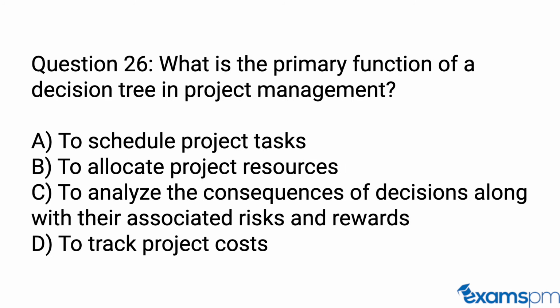Question 26. What is the primary function of a decision tree in project management? A. To schedule project tasks. B. To allocate project resources. C. To analyze the consequences of decisions along with their associated risks and rewards. D. To track project costs.